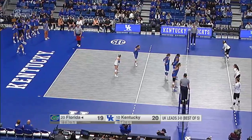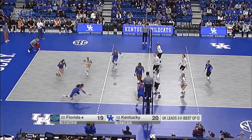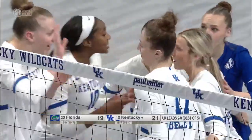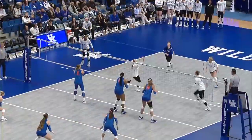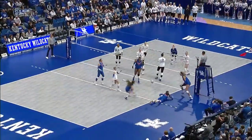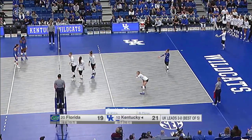Florida still knocking on the door. Down 1. They have not had the lead. They have not been in a tie. Delay. What a drop off. Muff almost kept it up, but Delay at the right place at the right time with the floater to the deck. Really smart shot. She had a split in the block and really nice high arm with the tip. Looked like she could swing or tip, and that's the best way to disguise those ones.